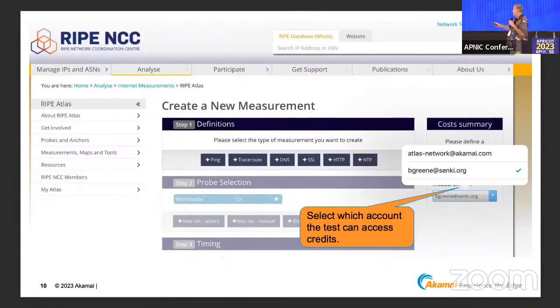Then what we also do in Ripe Atlas, right? You can see right here, we have these accounts set up, right? That are our group accounts. So we have, for instance, this is an Atlas network account for the network team. There's an Atlas name server account for our name server team. That's the DNS stuff, we'll use the name server.